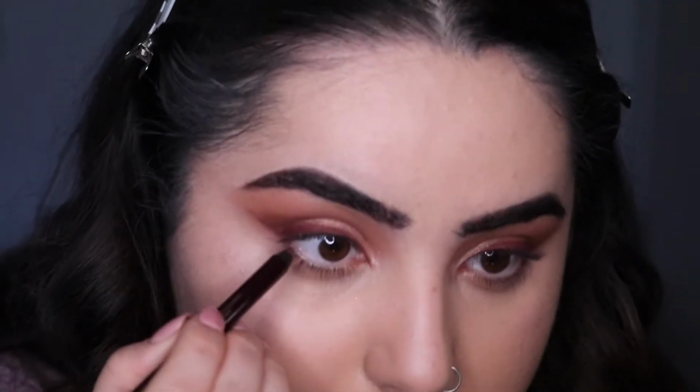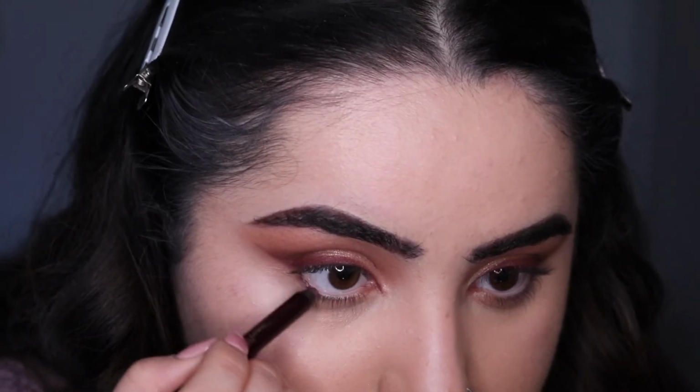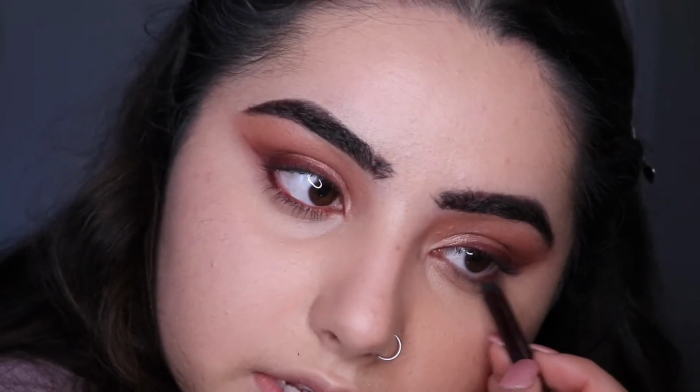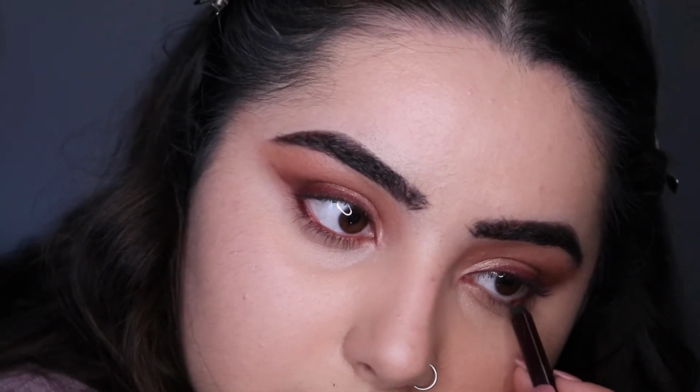So I'm also going to put some on my waterline and my lower lash line, and I'm going to smudge it out, mainly on the outer corner. Oh, it looks like I have pink eye now, huh? Be careful with this eyeliner.